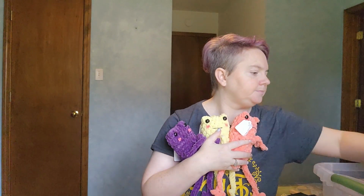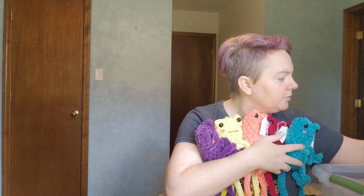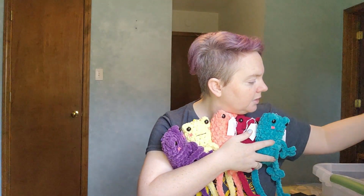Leggy Froggies, I have several in different colors. They're all 15. So I have the purple and yellow, orange, more signs, red. I had the whole rainbow, but a couple of them have sold, so I don't quite have the full rainbow. Teal. I don't actually think I have a green one. I think the green one sold and I didn't replace them. Yeah, I'm not seeing the green one. So I think the green one sold, but that's okay. We've got all of these, then we got the big guy. So these are all 15. Leggy Froggies.